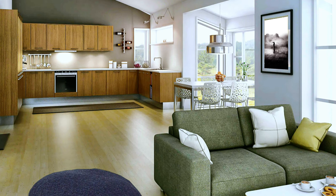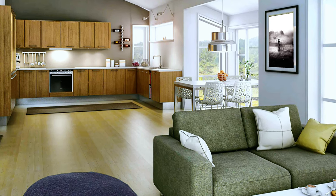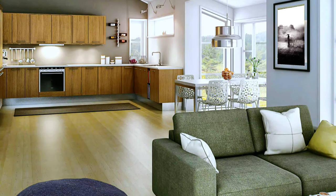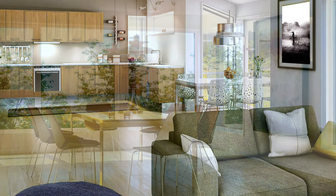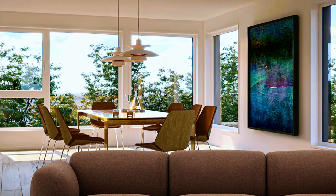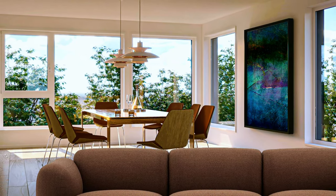Just look at this wonderful small open space, so beautifully designed with the dining area placed into a window bay. It's like a tiny conservatory where you can enjoy both a breakfast and an outdoor view.